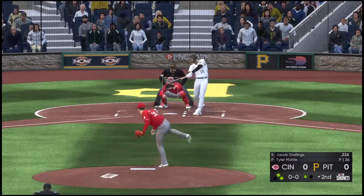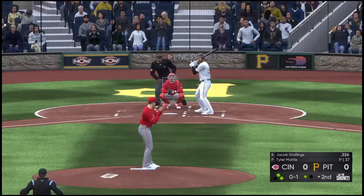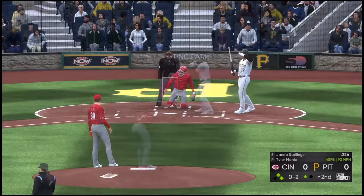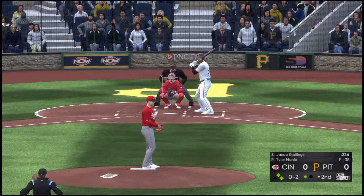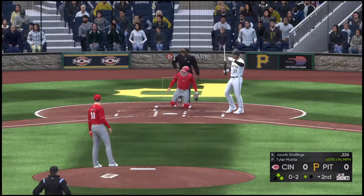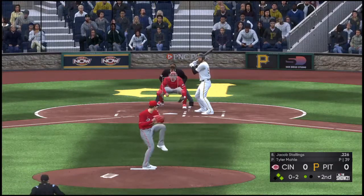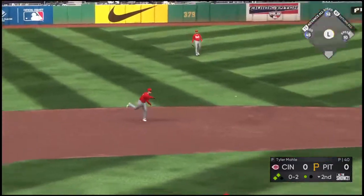Comes set. Here's the 0-0 pitch. Fouled away. Behind 0-2 now. Fouled off. I mean, he's coming right after him, Matty. 3 fastballs in a row. 0-2 once more. And this is on the ground, it's short. Could be 2. Oh, and he can't come up with it.